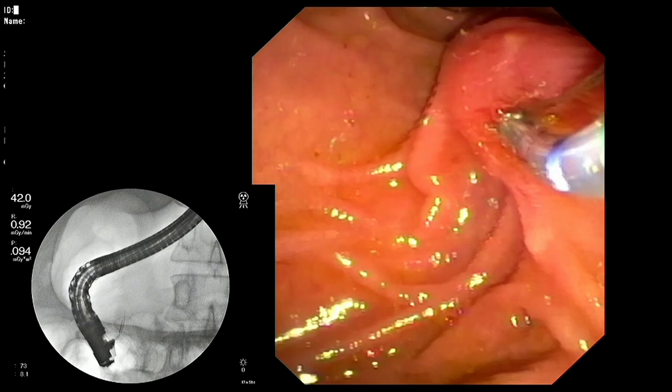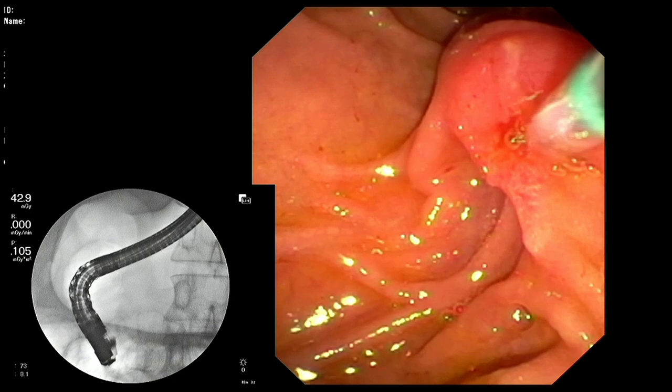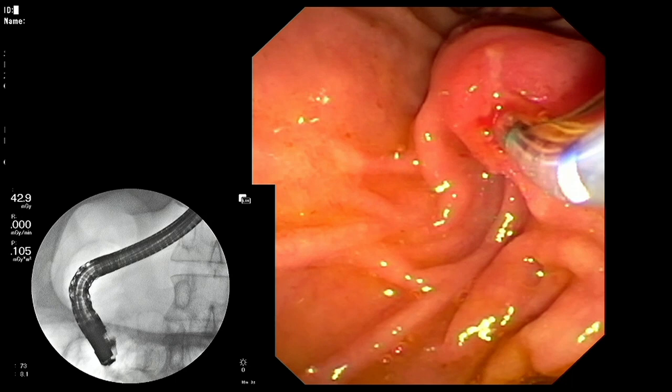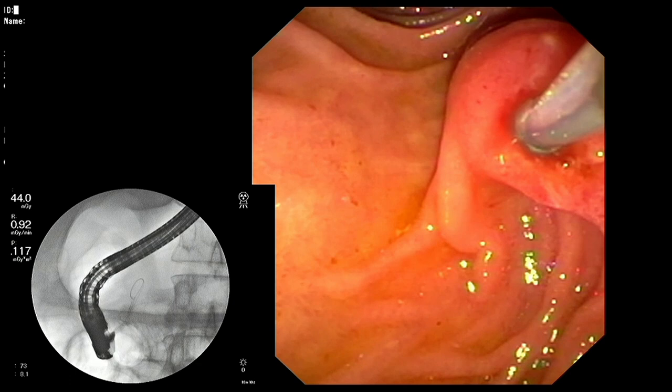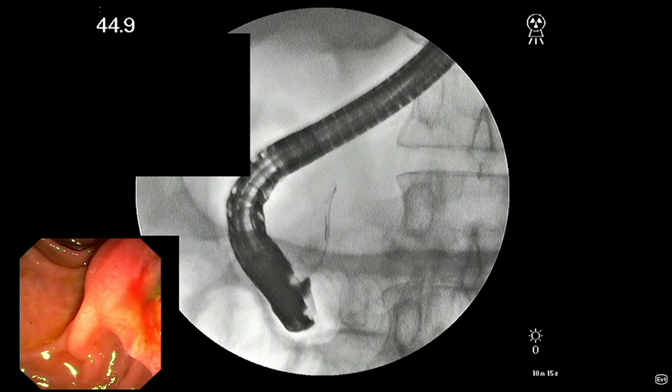Okay. So Amit, you will persist with the wire-guided technique. When do you think about injecting just a little bit of contrast for a roadmap, or do you ever do that? Yes, that's a good question. In case the wire does not go in, and we want to see the lower end of the bile duct, the S-shaped lower end of the bile duct, I inject a little bit of contrast just to see where it is going.